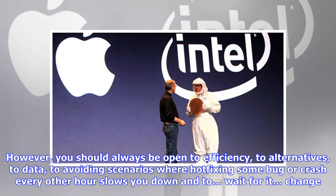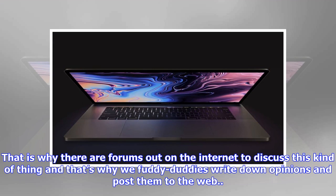However, you should always be open to efficiency, to alternatives, to data, to avoiding scenarios where hot-fixing some bug or crash every other hour slows you down, and to, wait for it, change. That is why there are forums out on the internet to discuss this kind of thing, and that's why we fuddy-duddies write down opinions and post them to the web.